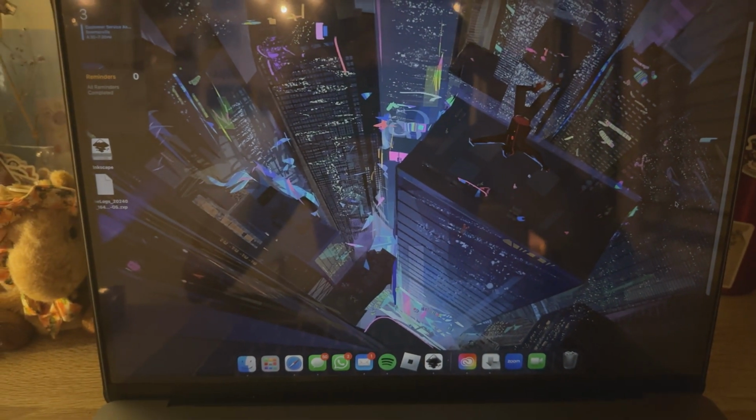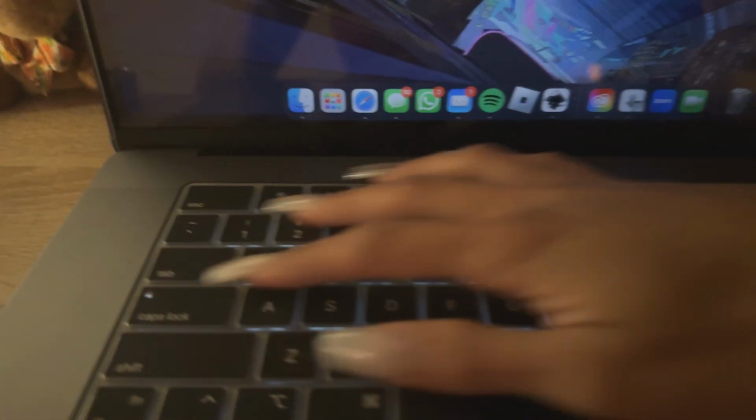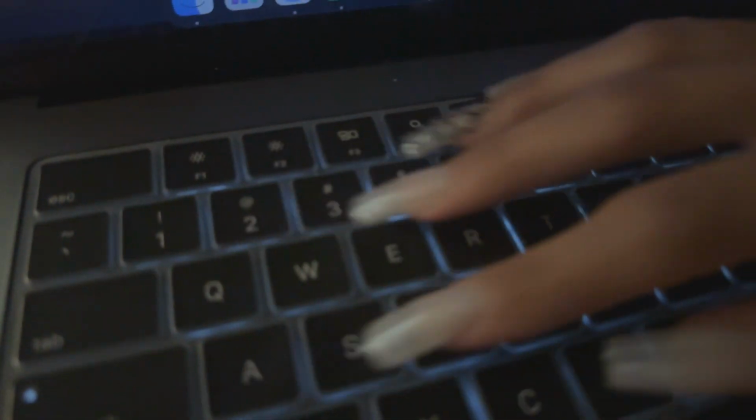This is my laptop. This is the new laptop I got. It's pretty cool. Let me show you my background. Wait. This is my laptop background. It's Spider-Verse. So yeah, I got this for a really, really good deal. I'm very happy.